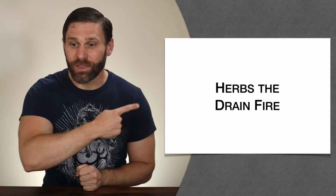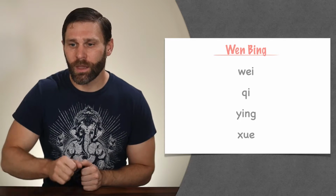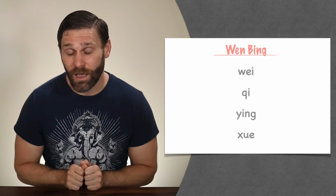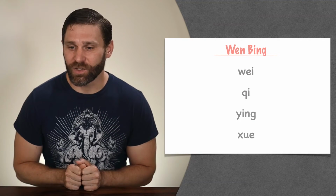Another thing we're going to want to look at with these herbs that drain fire is, let's go back and talk about Shanghan Lun and Wenbing. If you remember, we had two competing theories about how febrile diseases travel through the body. On the one hand, we had the cold damage school, the Shanghan Lun, that said that febrile diseases are caused by cold pathogens that penetrate the body through the 6 levels: Taiyang, Yangming, Shaoyang, Taiyin, Shaoyin, Jueyin. The competing theory was the warm disease school, or the Wenbing school, that said that febrile diseases are caused by heat that penetrates through the 4 levels, or the 4 aspects. Those are Wei, Qi, Ying, and Xue.